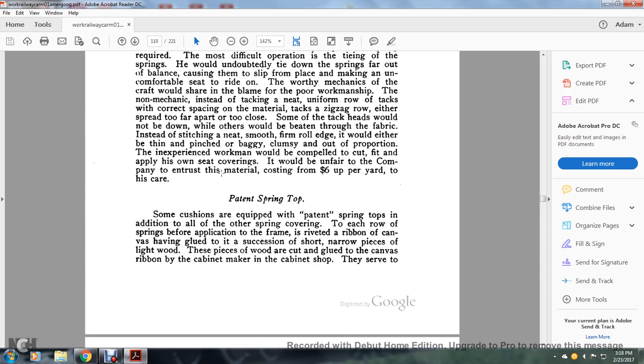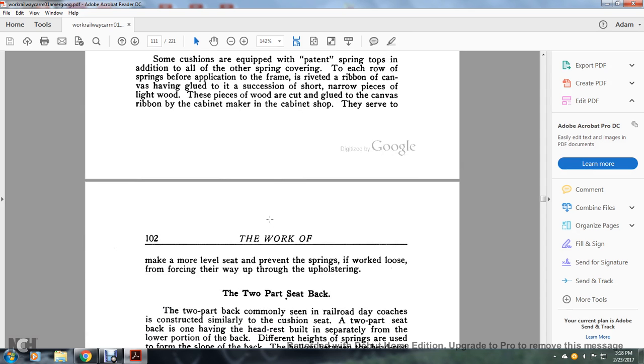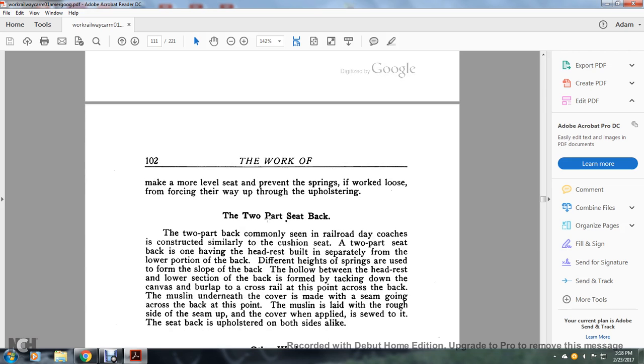Patent spring top. Some of the cushions are equipped with the patent spring tops, in addition to all the other spring covering. To each roll of springs, on application, a frame is riveted in the cabins, having glued on a succession of short narrow pieces of light wood. The pieces of wood are cut and glued onto the canvas ribbons by the cabinet maker in the cabinet shop. They make more level seats and prevent the springs from working loose and forcing their way up through the upholstery.